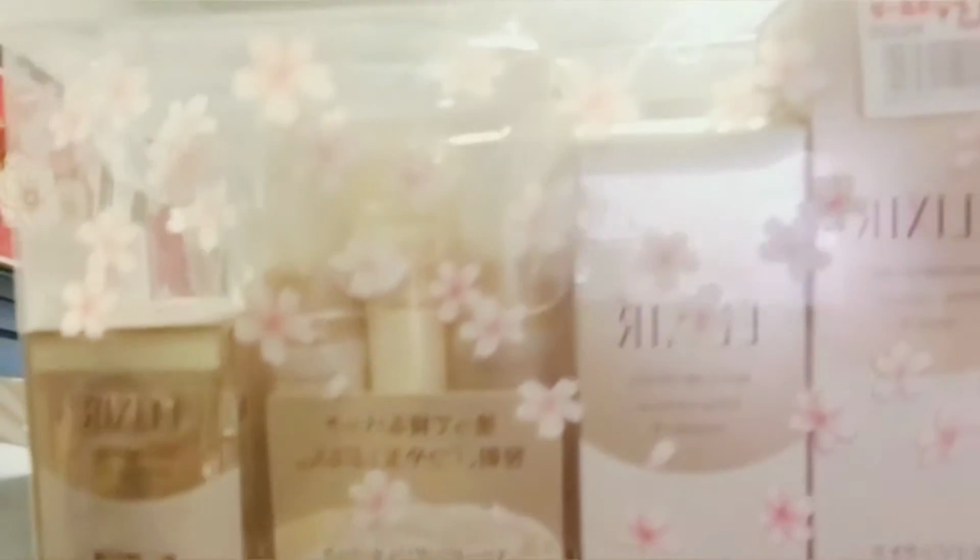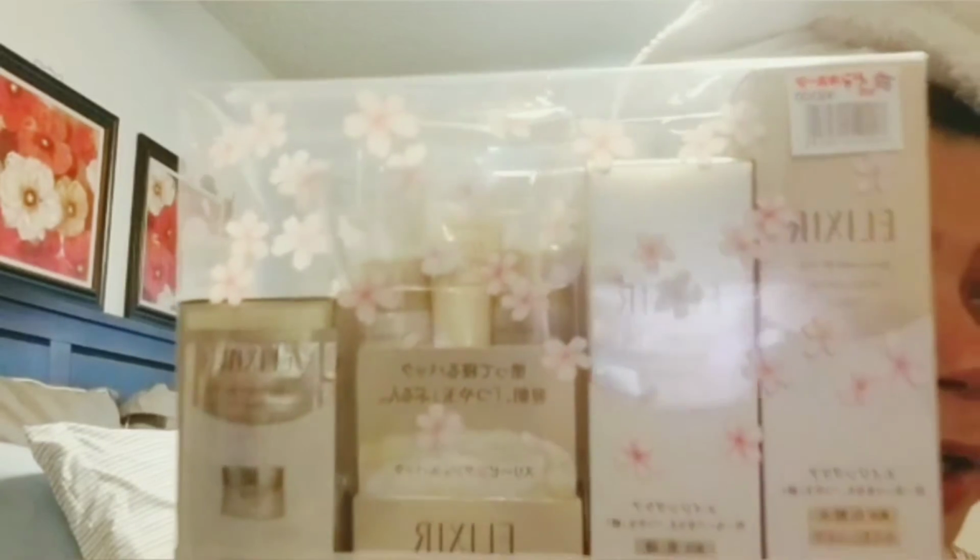It's actually a Shiseido product. This is it. It's Elixir. I got this for 9,300 yen. That's equivalent to 86 to 87 US dollars. So it's actually not bad to get a whole set.